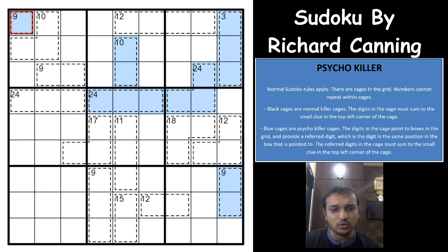And now coming on to this Sudoku, I'm still surprised solving it because it was really an excellent Sudoku. So I'll explain the rules of this Sudoku. The first thing is that it's a killer Sudoku, so classic Sudoku rules apply. You have to have digits from 1 to 9 in each row, each column, and 3 by 3 box without repetition. And there are a few cages in the grid. The numbers in the cage don't repeat, and the blue ones are ignored for now.